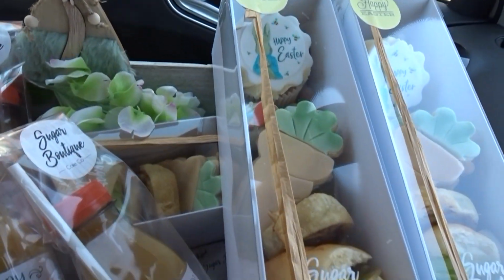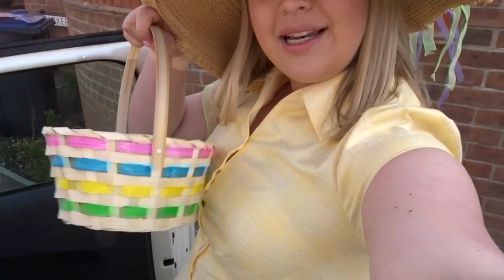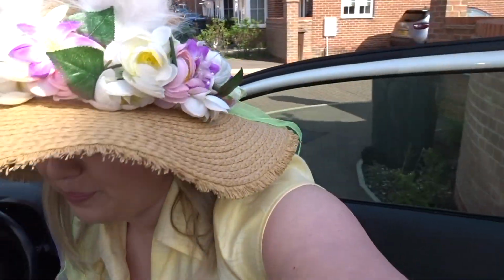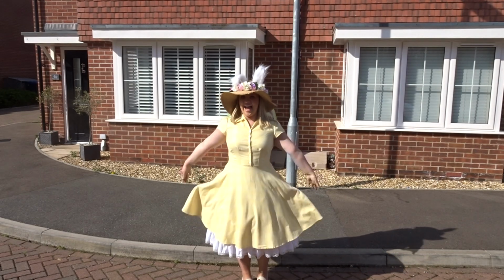But we've got the gorgeous Sugar Boutique teas and this lovely Easter basket. I've got this little basket and we're just going to be doing doorstep visits and chatting to the kids about Easter and getting them excited and playing some games and stuff. So it's going to be really cute. But literally, look at my outfit. It's like my favourite outfit I've ever done, like a performing job in.